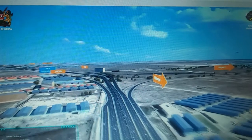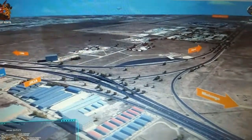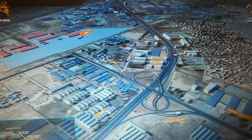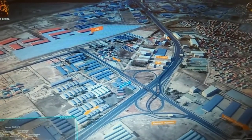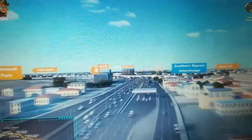There is also a question on whether the expressway will really help in decongesting of the city, which is characterized with heavy traffic jams.